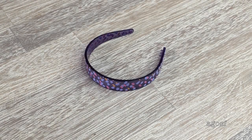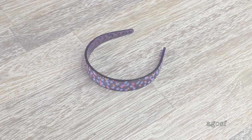The next item here is the headband, and this reminds me of the headband that came with the safari sundress outfit a couple of years ago, but it's a completely different pattern. I love all the little speckles on it. There's purple and pink and orange, and I think it's really cute and will go great with the dress.